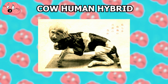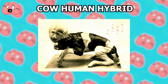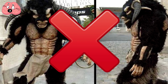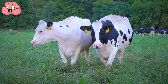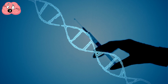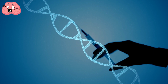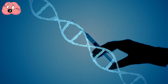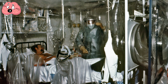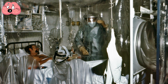Number 2. Cow-human hybrid. No, we're not about to engineer human genes to create a real-life minotaur. In 2015, researchers started producing cattle that are genetically modified with human DNA. The genetic procedure made it so that these cows, when vaccinated for certain diseases, would produce the corresponding antibodies that are compatible for human infusion. Viral illnesses, such as Ebola, could then be cured using the modified antibodies.